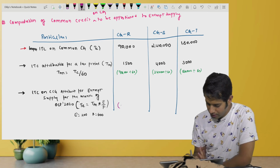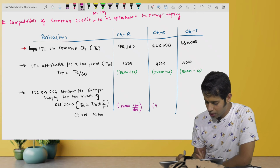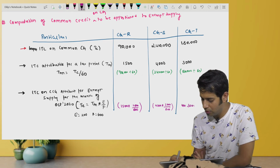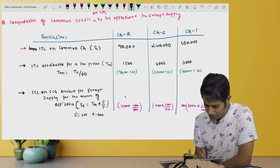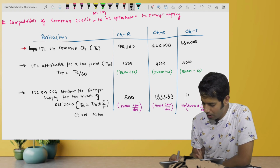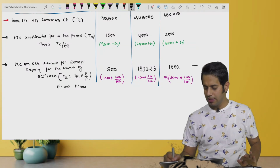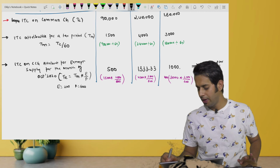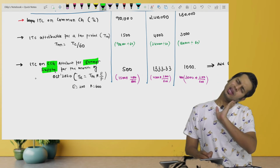So what is this amount which is coming to? Sir, here I should do TE: 1,500 into exempt supply divided by total supply, 4,000 into exempt supply divided by total supply, 3,000 into exempt supply divided by total supply. What is the amount, sir? 500, 1,333.33 and 1,000. This is the ITC which is required to be reversed by you. How will you reverse this ITC? By adding it to output tax liability. So this is the ITC on common capital goods attributable to exempt supply.